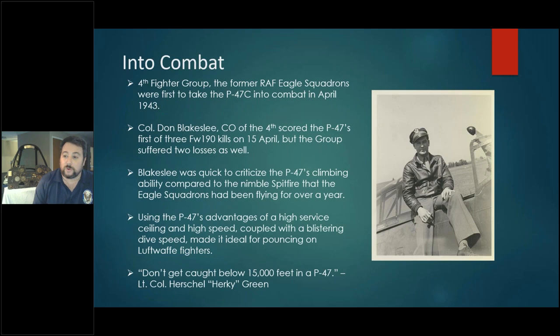Now, the Jug went into combat first with the 4th Fighter Group, who had been in England for quite a while already. They had formed as the RAF Eagle Squadrons and flew Spitfires. And they were very reluctant to take the P-47 on as their new mount. They were used to the sleek lines of the Spitfire and the tiny cramped cockpit. Of course, when the British Spitfire pilots first saw the P-47, they are rumored to have said that you can actually get up and run around inside the cockpit of the Thunderbolt if the enemy was shooting at you and dodge them that way.